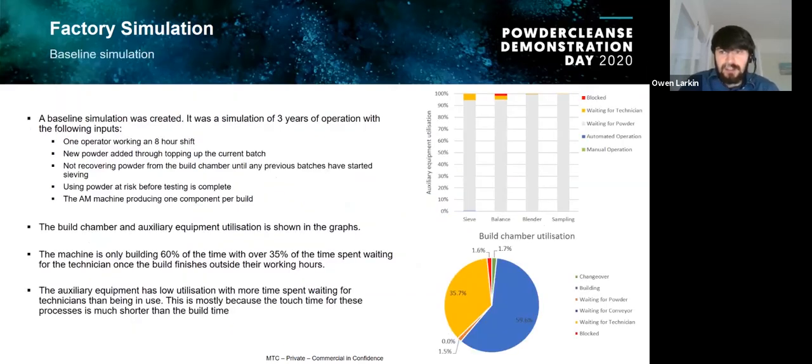The first simulation that was performed was just a simple baseline simulation. So this was based on one operator using one machine that produced one part and using powder at risk as soon as it was available, and the simulation was over 3 years. You can see on the bottom graph, which is build chamber utilization, that only 60% of the time is actually spent building, and over a third of the time the machine is sitting idle waiting for the operator, as this is probably outside of their 8-hour shift.